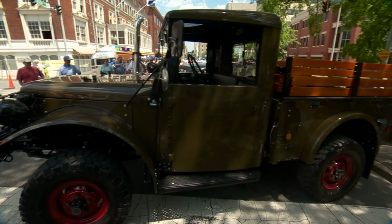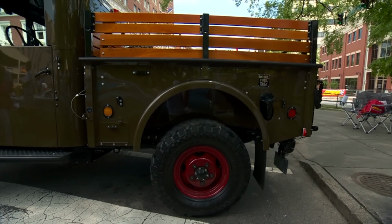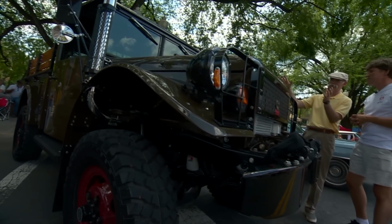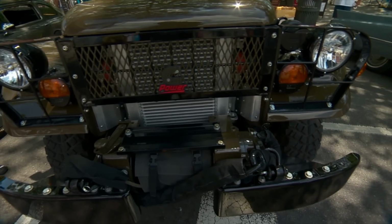It's not actually called a Power Wagon. It's an M37 military series. The Power Wagon actually was derived from this truck. I don't think it ever looked like this in the military. I mean, this looks really nice. What's neat is that we've had some guys come by today that were in the military and said, I've never had one like this.